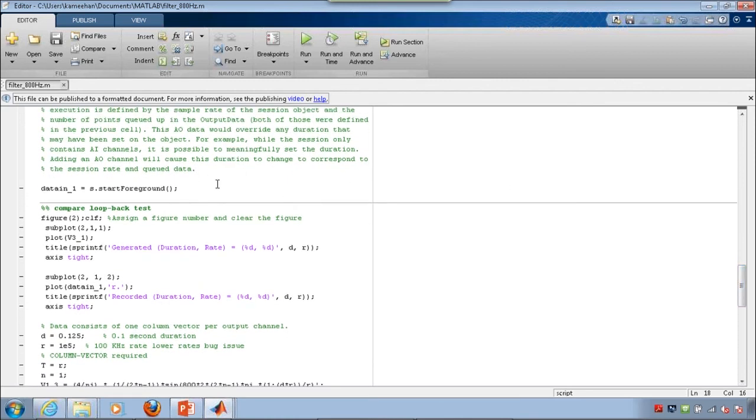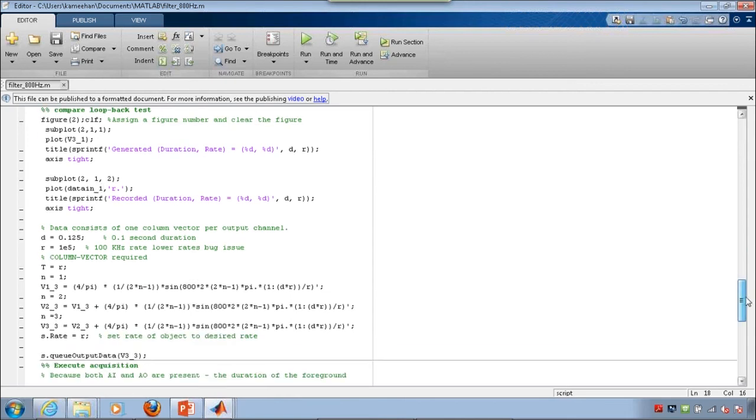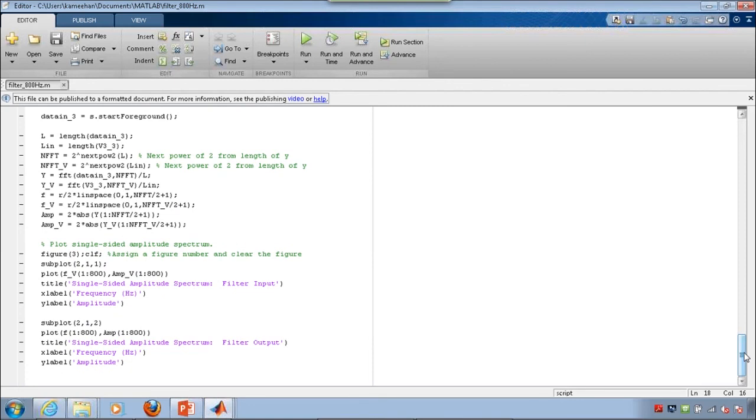And then we go through and collect the data. Students will be asked to plot both the signal that's being generated by the arbitrary function generator, and this data in _1 is the data that they're collecting from the output of the second-order active filter. The next thing that we ask them to do is run through a fast Fourier transform of the output signal to show that they actually have the 800 hertz signal, and also to show them the amplitudes of the outputted square wave that they generated.